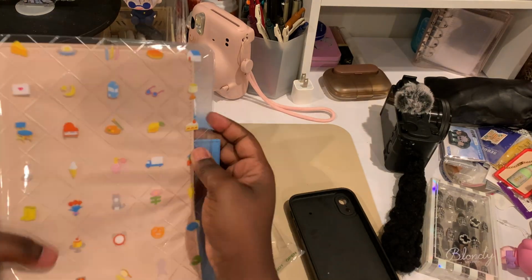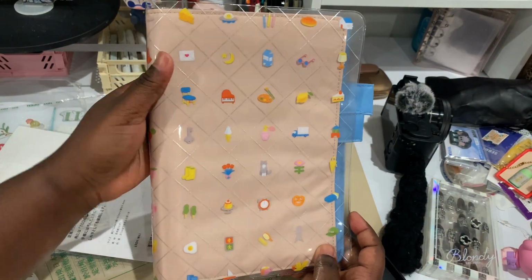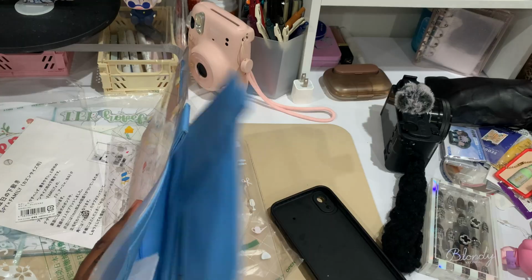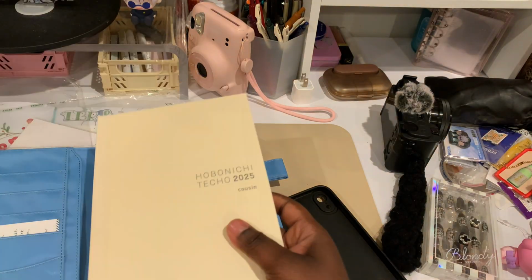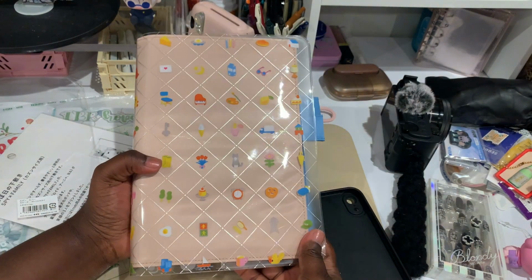Well, I'll figure that out off screen, but this is what the cover will look like after I put the cover on cover on it, which I think is super cute. And then the Cousin will just go in here as well. Isn't that cute? I'm so excited to use it.